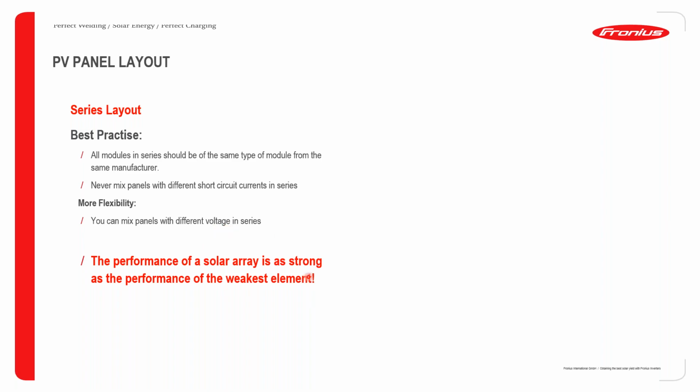This is in series. Please also note that the performance of a solar array is as strong as the performance of the weakest element. And this is something that we're going to be developing over the next few slides.